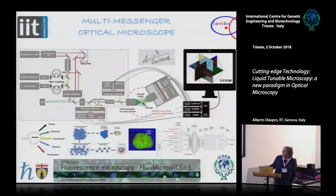So let me be back now to our fluorescence microscopy school. The core of the liquid tunable microscope is what I like to call a multi-messenger optical microscope. Multi-messenger because the idea is to shine light on a sample and to try to collect all signals sent back by the sample using photons, using light. Any kind of signal can be scattered, reflected, fluorescence, maybe in the future also phosphorescence, any kind of signal.